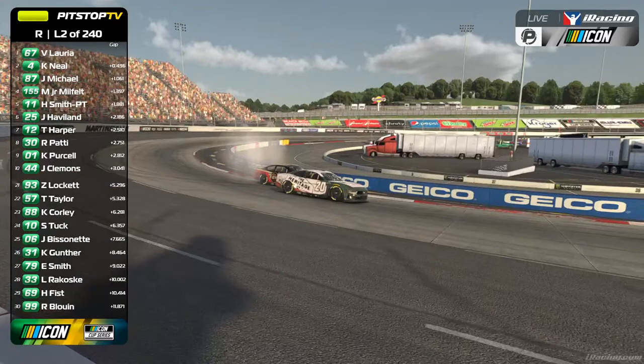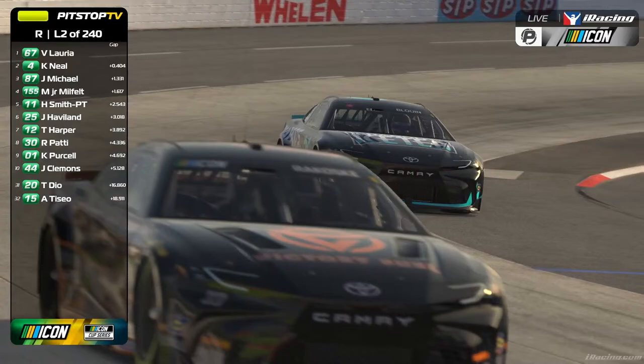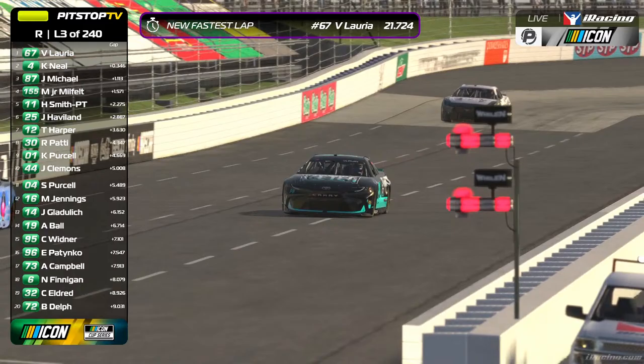And it looks like Robert Blewin was involved. Tesseo, oh, I thought he was towing for a second. Glad he didn't. Of the 99 involved there, a new paint scheme on that machine, one that actually caught my eye in practice. But problems, as now Loria's fastest lap is a 21.7 under caution. Let's take a look back at how we ended up in this predicament.